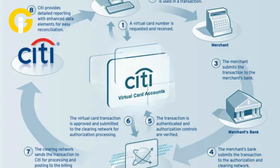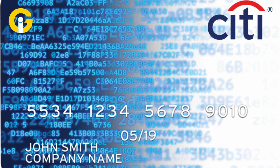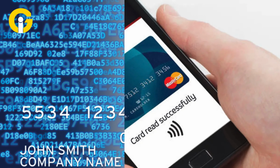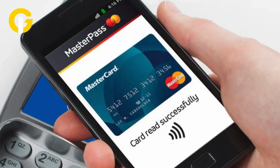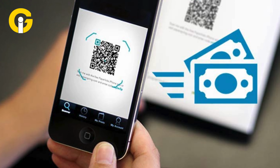Number 3. Citi. Citi cardholders can use the Citi virtual account number service to generate and manage virtual card numbers online or over the phone. They can also use the Citi Pay MasterPass feature to pay online or in-store with a virtual account number and a QR code.